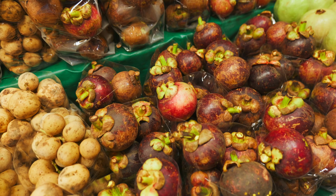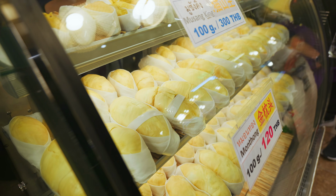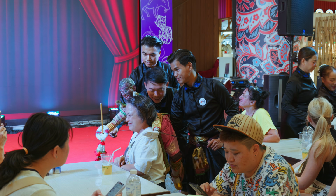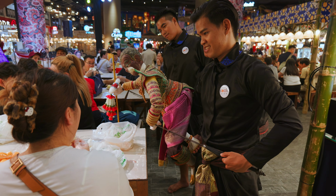But my favorite fruit in the world is that, mangosteen. And maybe the most disgusting fruit in the world is that, durian. Have you ever had it? Let me know in the comments. Do you like it? Energy and chaos, like I said, there's a little show. Let's see it. Let's have a look. Looks like a puppet show.